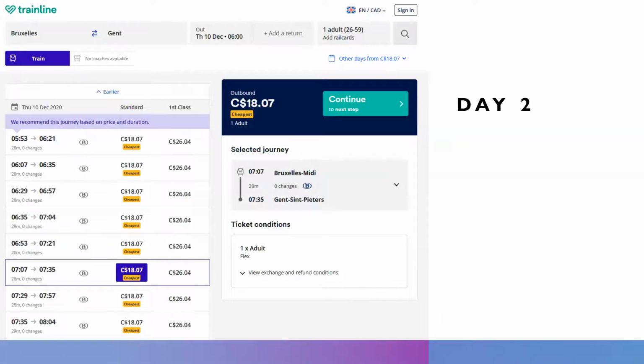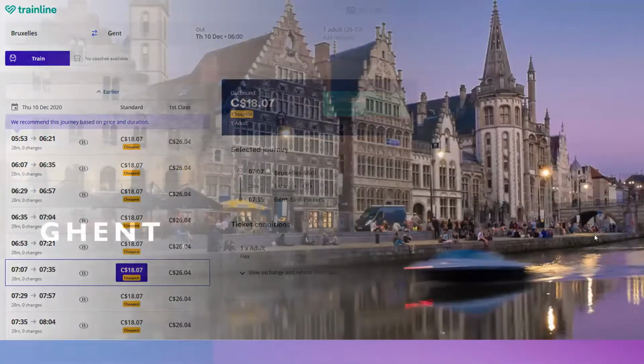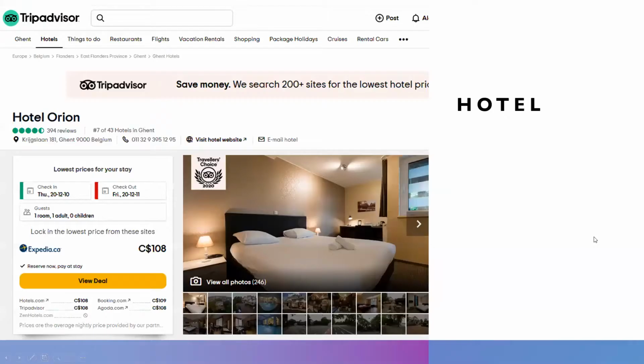For day 2, we can take the train down to Ghent. It's only 28 minutes and it's $18.07. The hotel is Hotel Orion, and it's $108 a night.